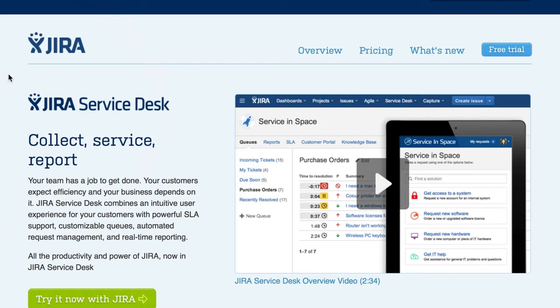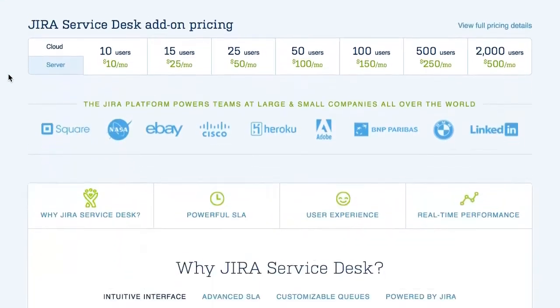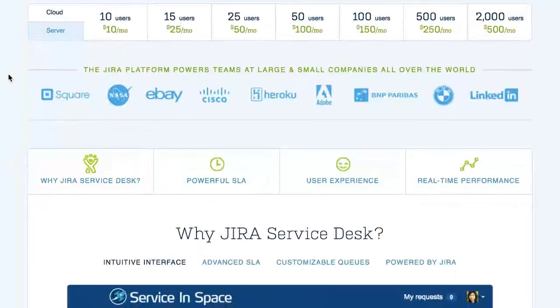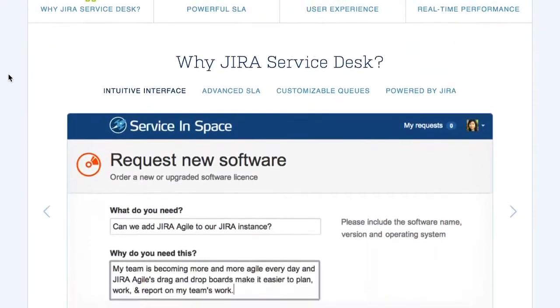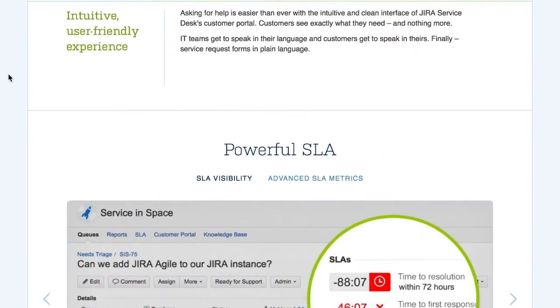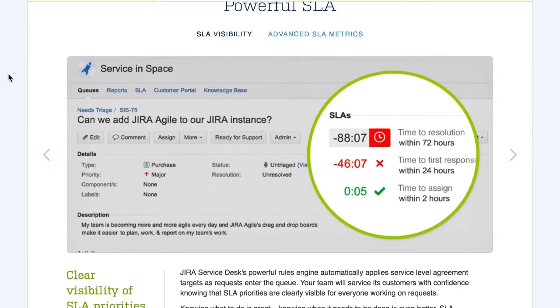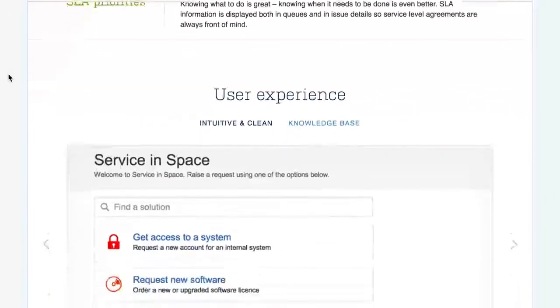This is our original page for the Jira Service Desk. Now, it's using the format that we've used in the past and seemed to be working decently, but basically it had a couple issues. As you scroll through this page, you'll notice that it's Jira Service Desk, and we've got a lot of features. Now think about a customer. We're showing them screenshots. We're showing them, hey, look, it's got powerful SLA, and why Jira Service Desk? Oh yeah, look there, and there's even some more screenshots, and it has clear visibility of SLA. That's awesome. But again, it's kind of a feature.